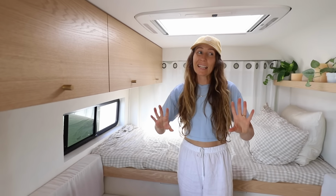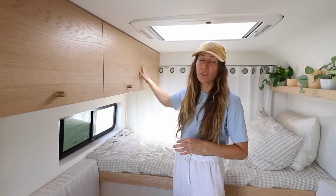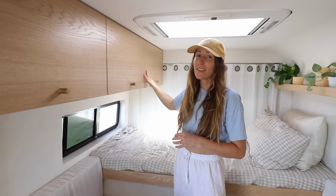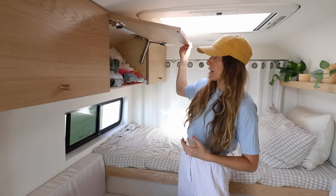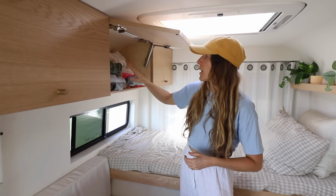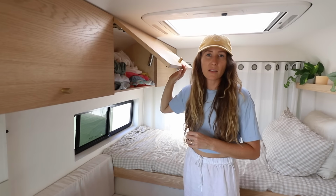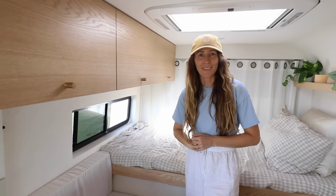So this is like a lot less storage than we had in our other van. I had 3 of these and Nate had 2. Now we each have 1, so we're downsizing quite a bit, but they're still a pretty decent size. I don't have all my stuff in here yet, but we'll probably do maybe some shelving in here just to maximize the space as much as possible. We're definitely going to need to go a little more minimalist in this van.